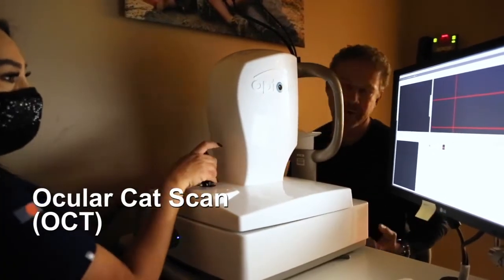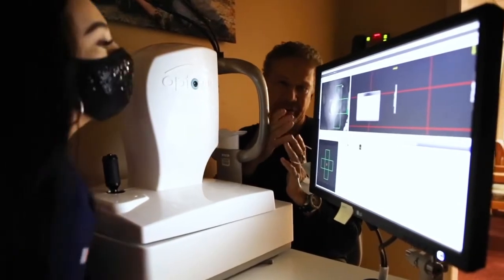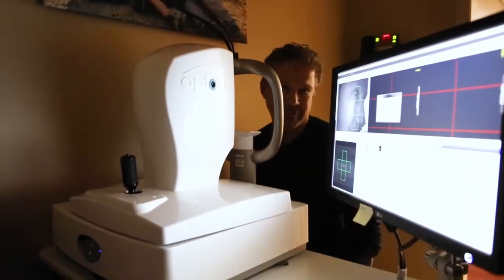This is the ocular CAT scan. They take a cross-section of your retina and your macula, and they look for swelling. And we'll take a look when we see Dr. London.